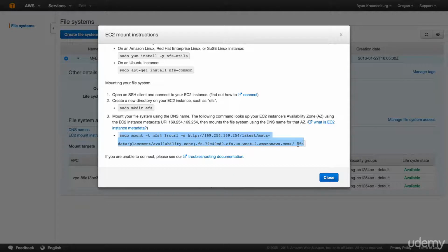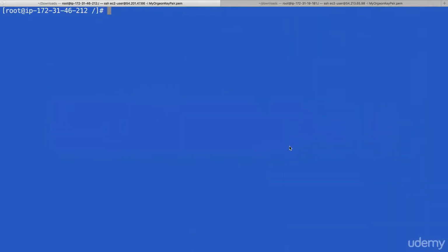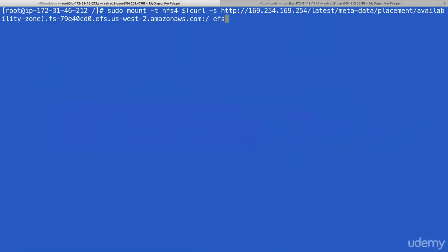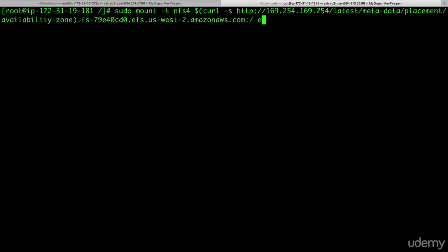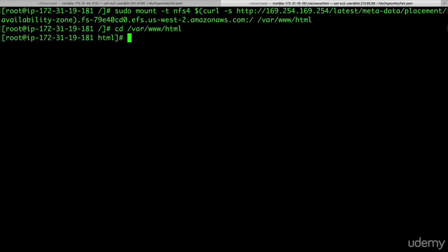But this is going to mount it to the EFS directory, and we want to mount it to our /var/www/html. So I'm going to go back to my terminal window. I'm going to paste this command in here, and I'm just going to change it so that it goes to /var/www/html and hit enter. And I'm going to do the same for this one here. Go to /var/www/html.